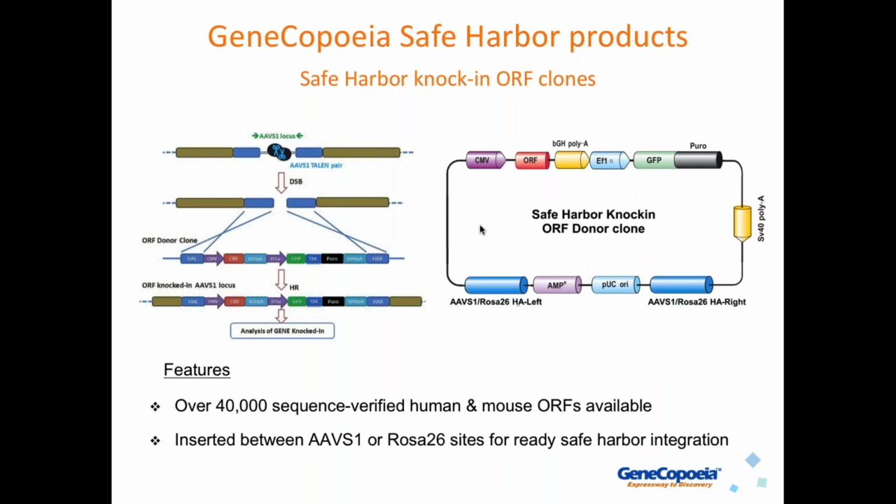Okay, so again, I also mentioned earlier that another component of the Safe Harbor system is these Safe Harbor knock-in ORF clones. The Safe Harbor knock-in ORF clones come in this kind of backbone, which contains a CMV promoter-driven ORF with an EF1 alpha-driven fluorescent reporter and selectable marker. And this ORF and selectable marker cassette is inserted in between either the AAVS1 or ROSA26 homology arms. The features of the knock-in ORF clone collection are that we have over 40,000 sequence-verified human and mouse ORFs available. They can be ordered right on our website. And again, these are inserted between the AAVS1 and ROSA26 sites for ready Safe Harbor integration.